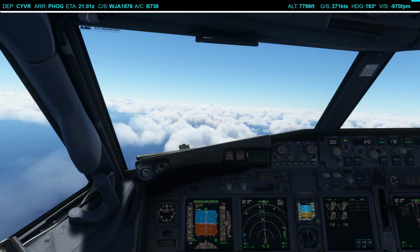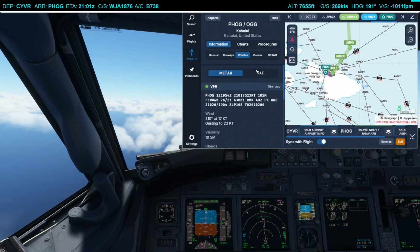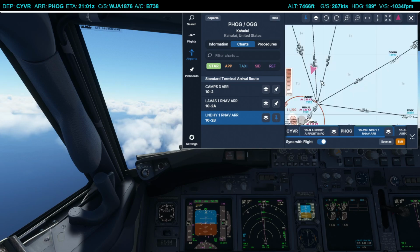Welcome back to the video, everybody. Currently, we are on the descent into Maui. We're expecting the RNAV 20 approach, runway 20 on the RNAV approach. We are not doing the ILS anymore because the runway position has changed. So basically, we are on the Lindy 1 RNAV arrival.